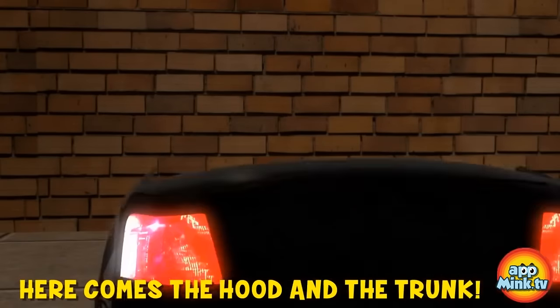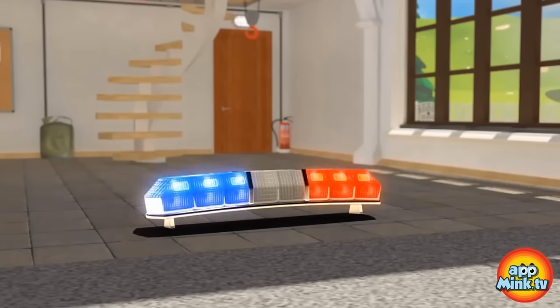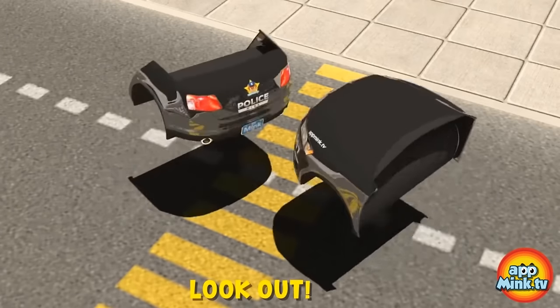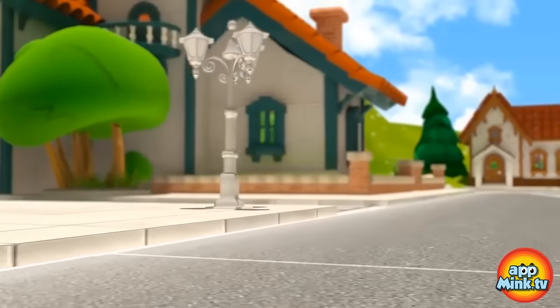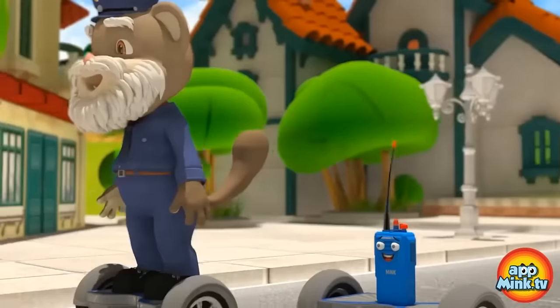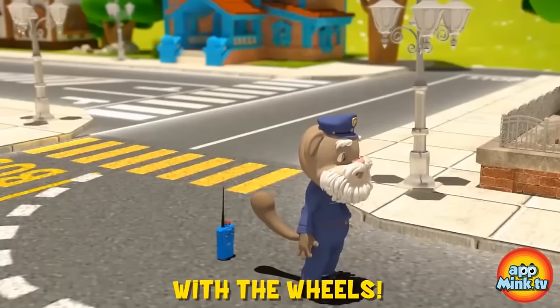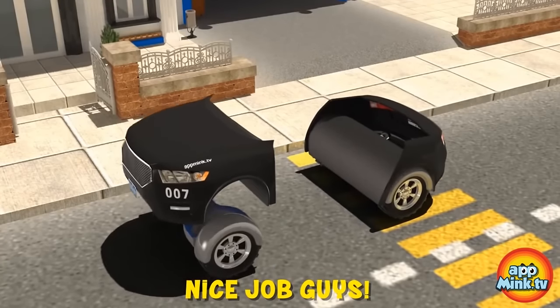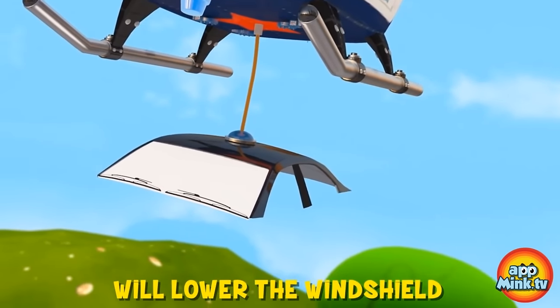Here comes the hood and the trunk. Oh, look out! Oh no, I hope they're okay. Here comes Mr. Walkie Talkie and Police Chief Mink with the wheels. All right, nice job, guys. Now the helicopter will lower the windshield and the roof.